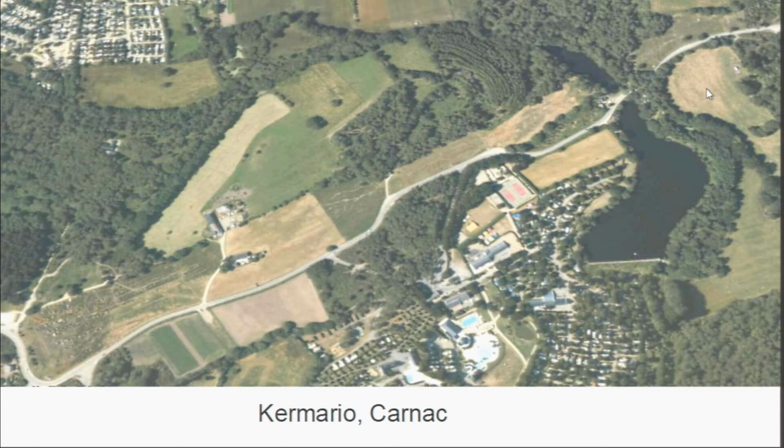These are the Kermario alignments. Now there are 2 directions here, a main direction given by the central lines, and then the most southerly line has a slightly different direction, but they both meet up on one big stone here. I'll show you this a bit later.